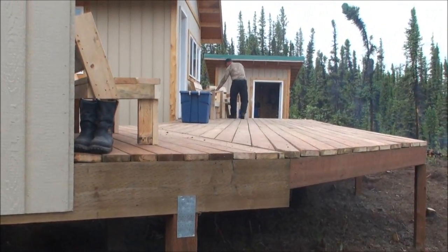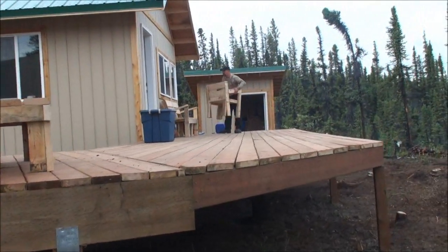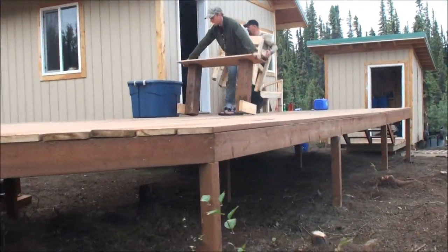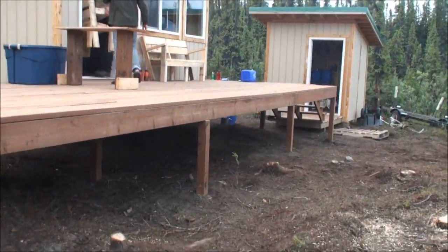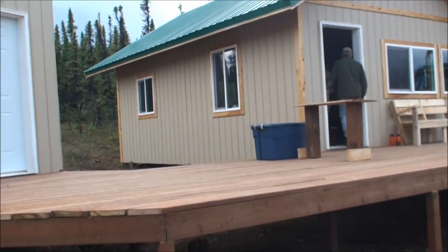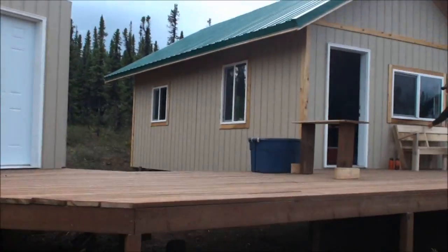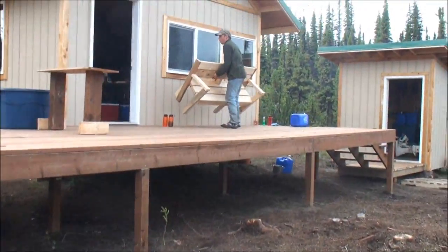Here's our deck. I guess they're stealing our benches for inside for dinner. We need to bring some tables and chairs out here, some fold-up chairs, and a table.